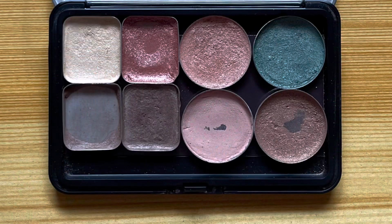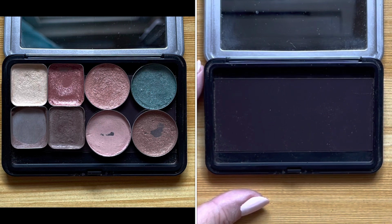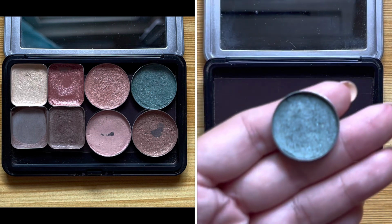So there are 8 eyeshadows that I'm working on in this project. They are all single eyeshadows, and I put them into this magnetic palette. This tiny magnetic palette can hold 8 regular size eyeshadows. Alright, starting with the least used eyeshadow, and it's this green shade.